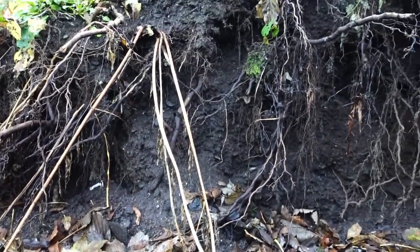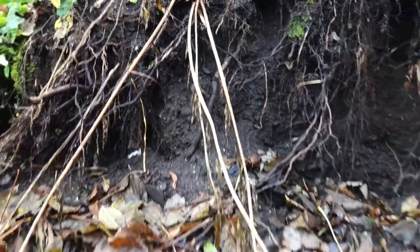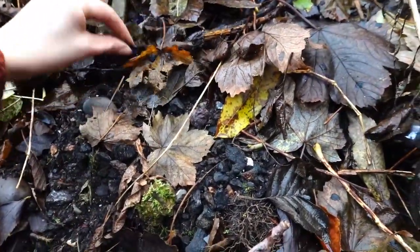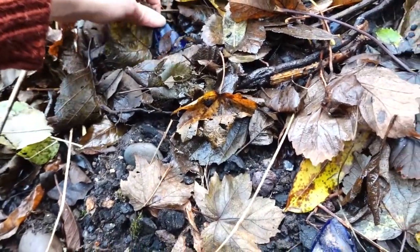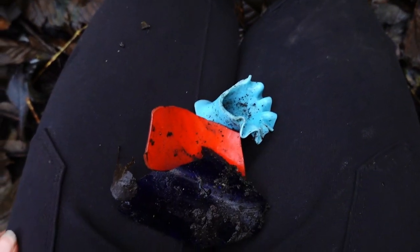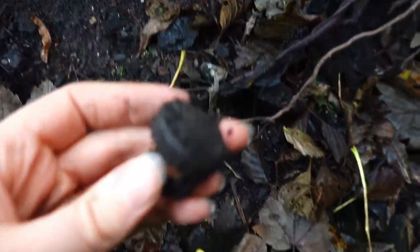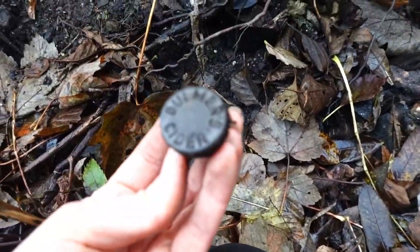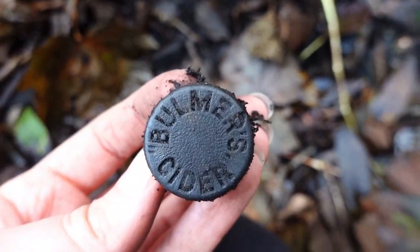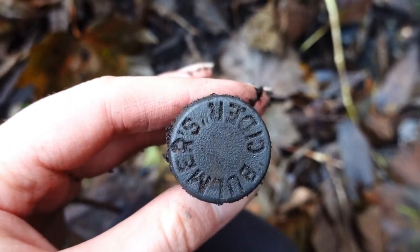Oh, I see a stopper there, sticking out. And more glass here. Oh, that's beautiful blue glass. Yep. Glass for making things. Let's see what the stopper says. Bulmer's cider. Vulcanite stopper. And I've not seen that one before either, so that's always good.